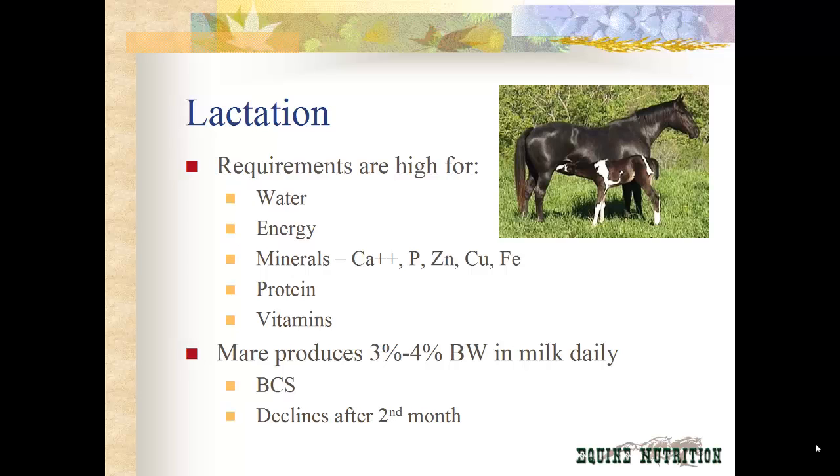And a horse can produce up to 4% of her body weight in milk daily. So if you think about an 1,100 pound horse, that's 44 pounds of milk a day. So her energy and water requirements are going to skyrocket. Now, how much she produces is going to be directly correlated to her body condition score. If she's in a poor body condition score, she's not going to produce that much because she won't have enough energy to maintain herself as well as lactation.